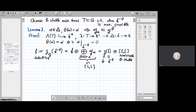Now, if the statement of the lemma is not true, so if some of these root subspaces are not contained in the theta fixed subalgebra of G, then this means basically that the restriction of theta to the derived subalgebra of L, which contains all these root subspaces, is not identical. So if the restriction of theta to the semi-simple part of L is not identical, then it induces a non-trivial involutive automorphism of the respective semi-simple group.